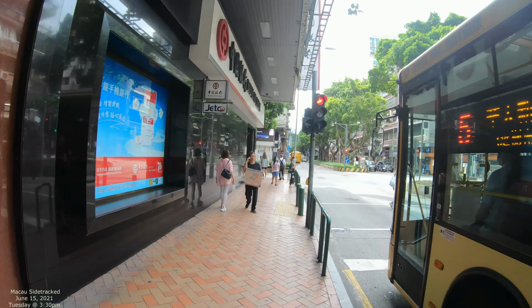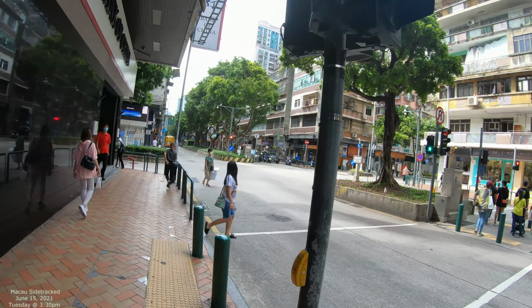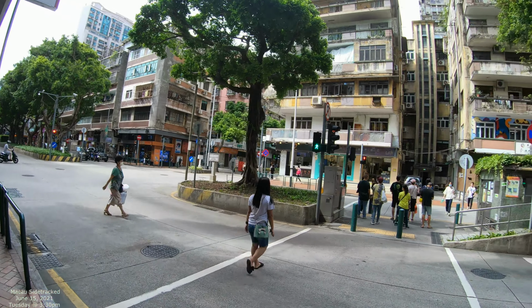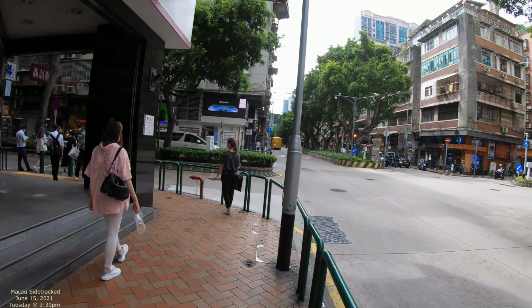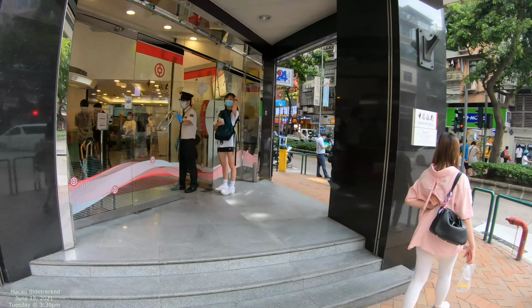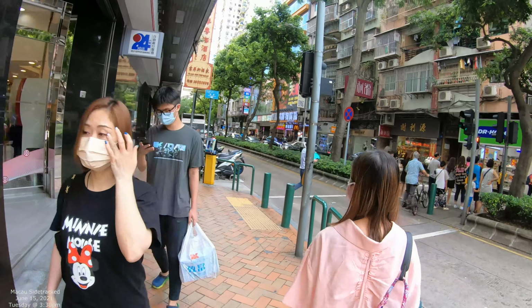I was just walking by Bank of China earlier. It's a pretty long line. Let's see if the line is still there. Lots of people. No, the line's shorter now. There was a long line. There's a long line inside now. There was such a long line that it was outside as well.